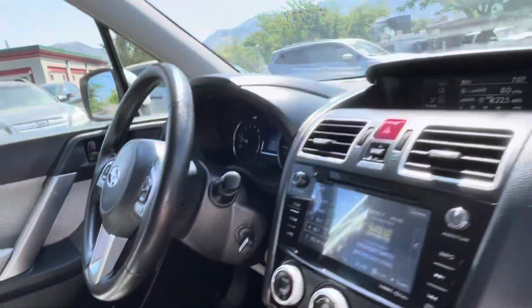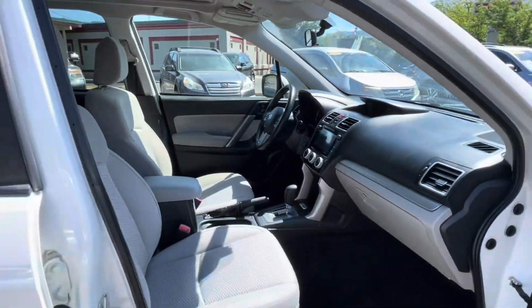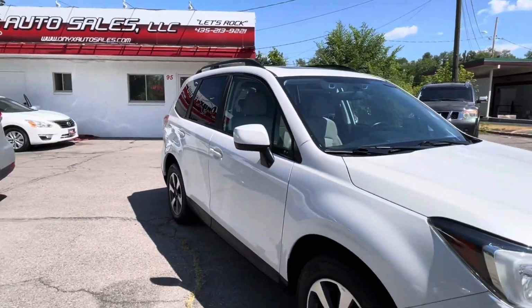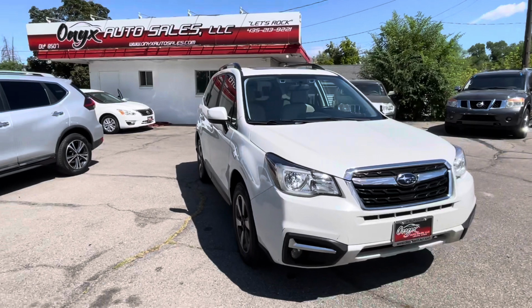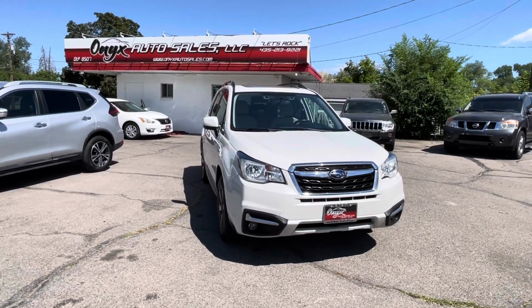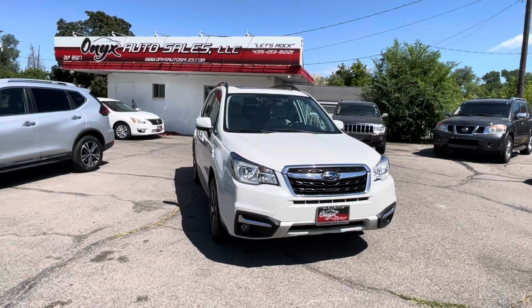If you are looking for an all-wheel drive vehicle to travel around in, come into Onyx Auto Sales and take this Subaru Forester out for a test drive. We're located at 95 West, 400 North in Logan, Utah. Purchase your vehicle through Onyx and you will drive away with a smile.